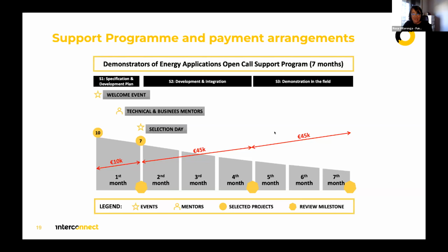The approved plans will be invited to a selection day, because this support program is a funnel process. We will start with 10 projects, but we will select for further development and to join the whole support program only the seven best projects in class. All the details about this selection are in the guide for applicants, but will also be explained during the welcome event. And these 7 projects will move to the full support program, and they will have 6 months to develop, deploy, and test the project.